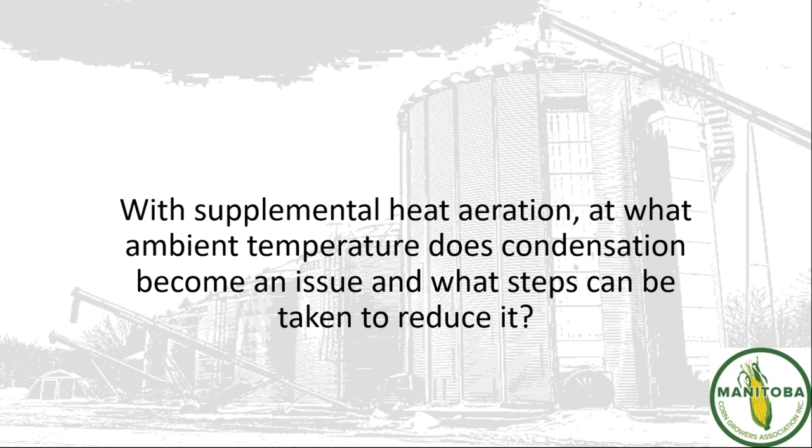With supplemental heat aeration, at what ambient temperature does condensation become an issue, and what steps can be taken to reduce it? Charlie, you want to do that one? Sure. So I can't necessarily give a temperature. It'll definitely depend on the ambient humidity as well and how much moisture you're taking out of your bin. But as far as steps to reduce that, I mentioned roof ventilation on your bins so that moisture is exhausted out through the roof rather than running back down. The bin walls are a concern that producers have. So that's definitely an option.